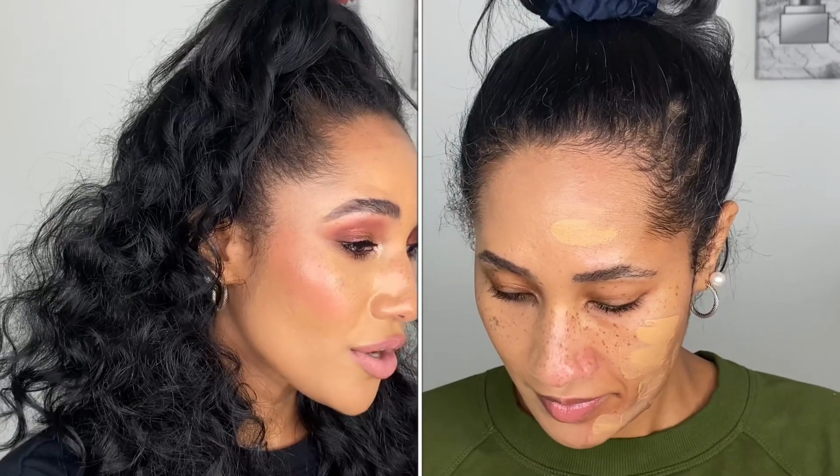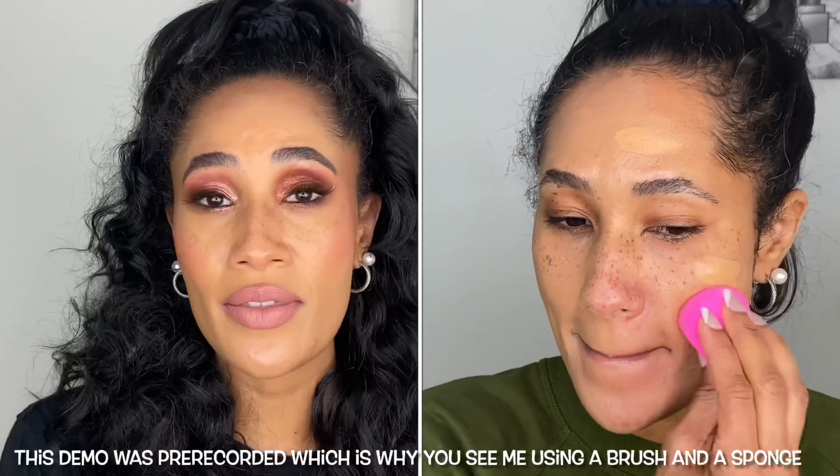But once again, I'm looking at it, I don't see any type of numbering. So even if you click on it, it's really hard to tell which one will work for you. And then in terms of the pictures on the website, there are pictures of the foundations in the bottle, and then there's pictures of the foundations just swatched out.